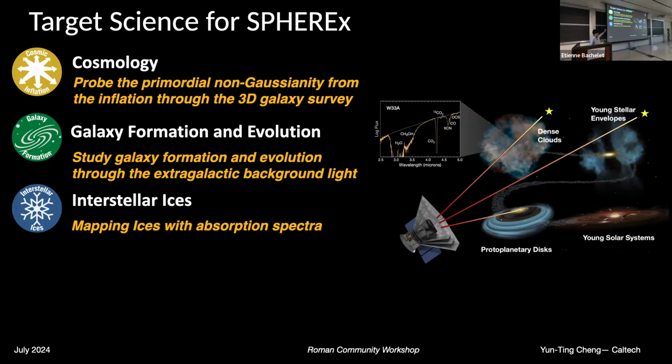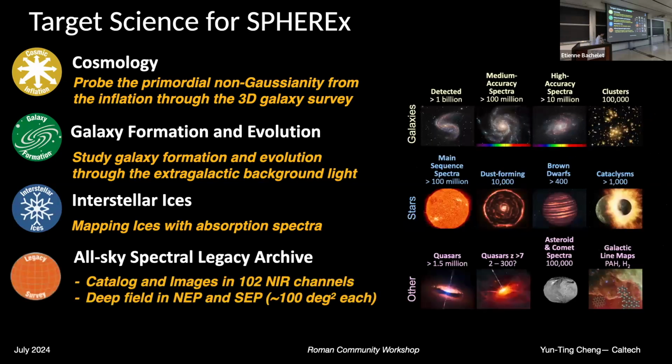Okay, so these are the three main science goals for SPHEREx. But of course, it's an all-sky survey, so we'll take spectra for any given point on the sky. So we'll create a very rich legacy dataset for the whole community. There are also a lot of different things you can do with SPHEREx, not just mapping a bunch of galaxies. You can look for galaxy clusters. We'll map a bunch of different types of stars and high-redshift quasars. So you can think of any kind of science you may possibly do with SPHEREx data, and all of this will be public.